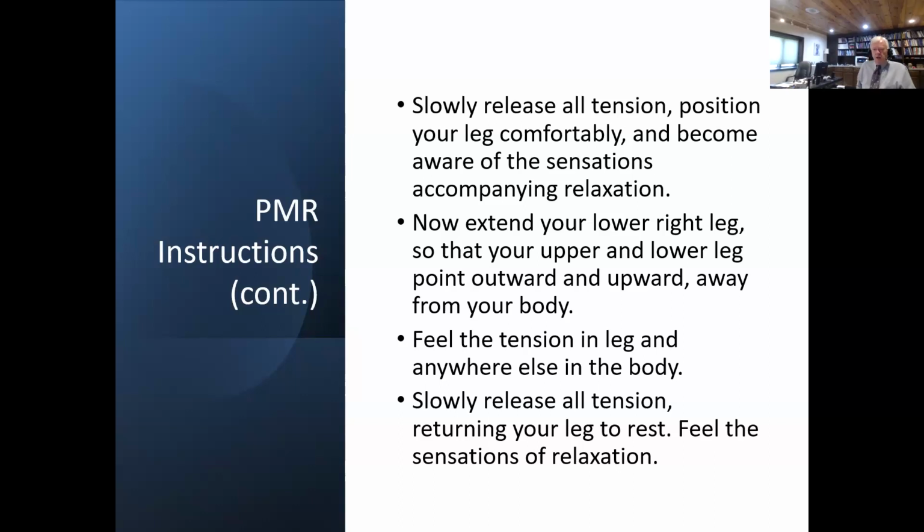And now extend your lower right leg so that your upper and lower leg point outward and upward away from your body. Feel the tension in your leg. Notice any tension elsewhere in your body. Hold it, notice it. And then slowly release all of the tension, returning your leg to rest and feeling the sensations of relaxation.